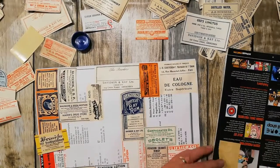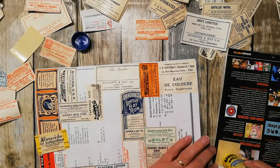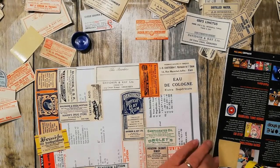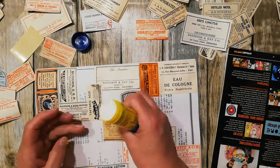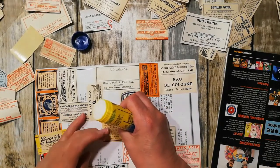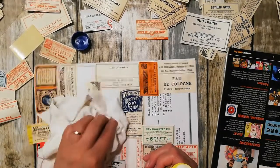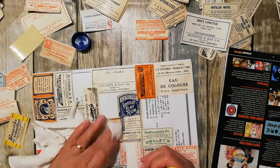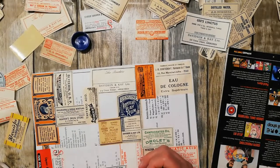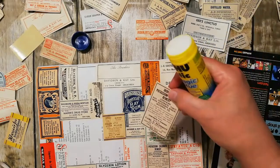Doing it again, aren't you? Look. Ridiculous. More on the front than there is on the back. Right. I need my cloth. Make sure I get all the glue off the front. Now then.